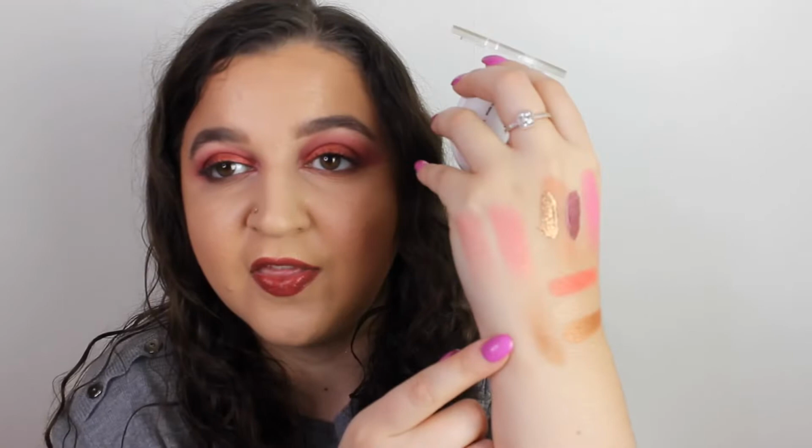Like right now I'm wearing Milani's one. I think it's Rose Quartz or something, I can't remember, but if you watch my collab with Jodie from last Sunday, you'll see what's on my face. Then I bought the bronzer in Fawn, which I really, really love the shade of this, right there. If you know me, you know I don't like a proper dark bronzer, so this bronzer is perfect.